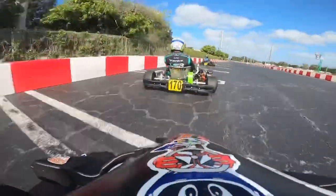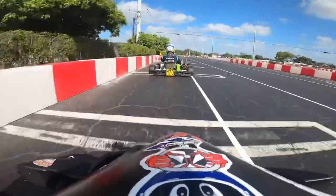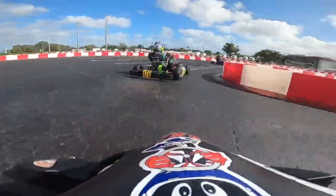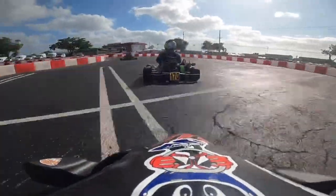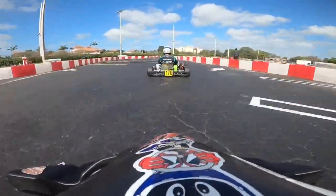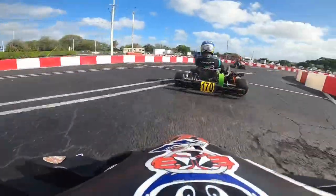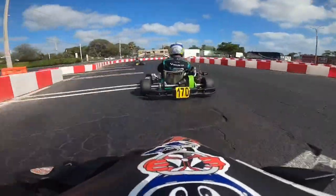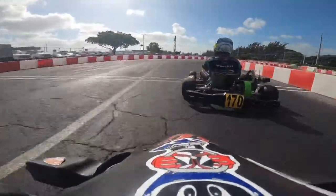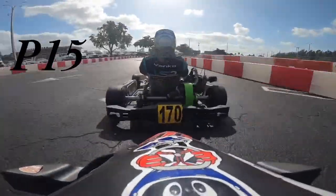But overall, the goal was to stay clean, finish the races, and have a good starting position for the pre-finals. So I couldn't be too upset about that. I went back, did more changes, kept working on the cart, and kept working on my driving. Overall, excellent team effort. I did get faster every time I went out, so I was happy about that. Every time we did a change, the cart worked, so we just kept making changes. Overall, had a blast following my buddy around, and ended up P15.